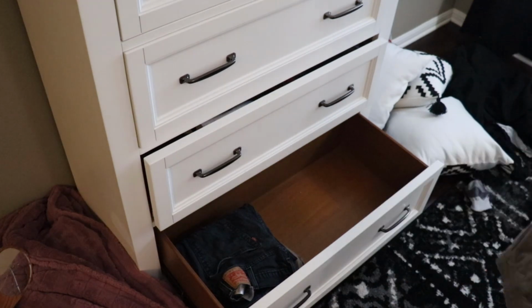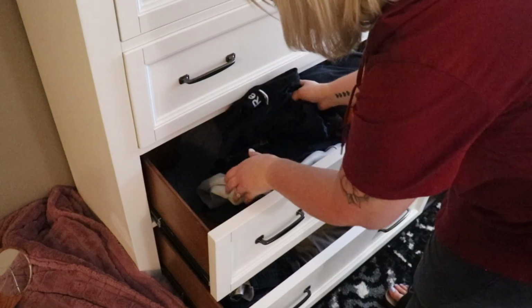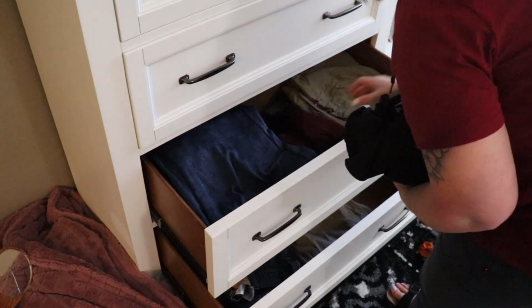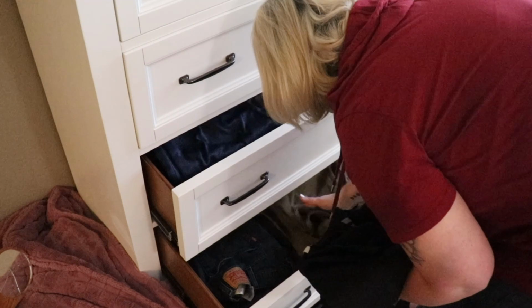Now on my husband's side, I am going to make the bottom drawer his jeans and his khakis, and then the middle drawer will be sweatpants and basketball shorts.